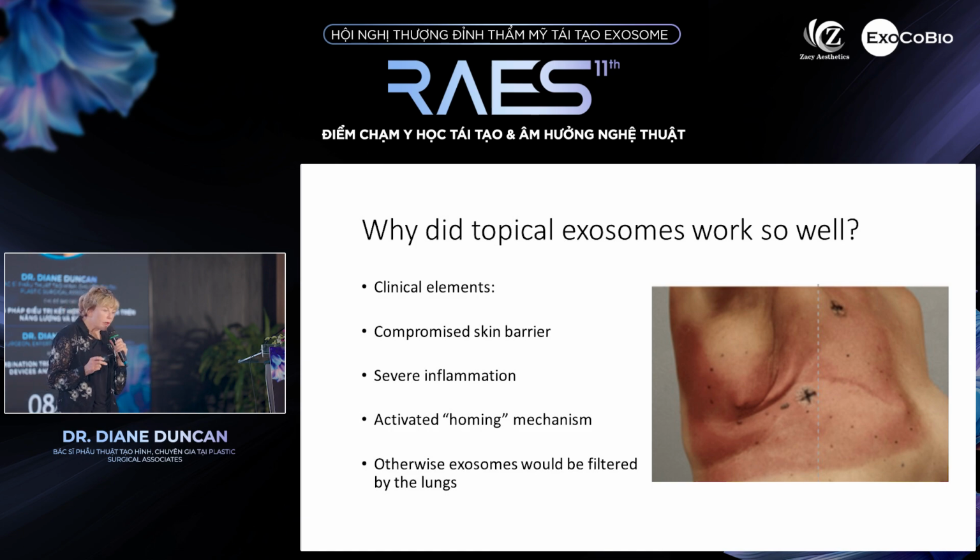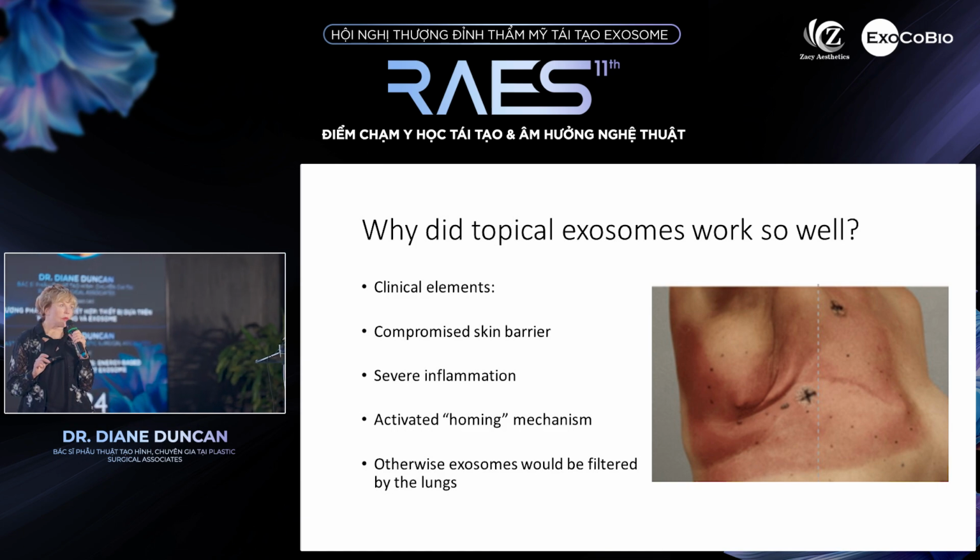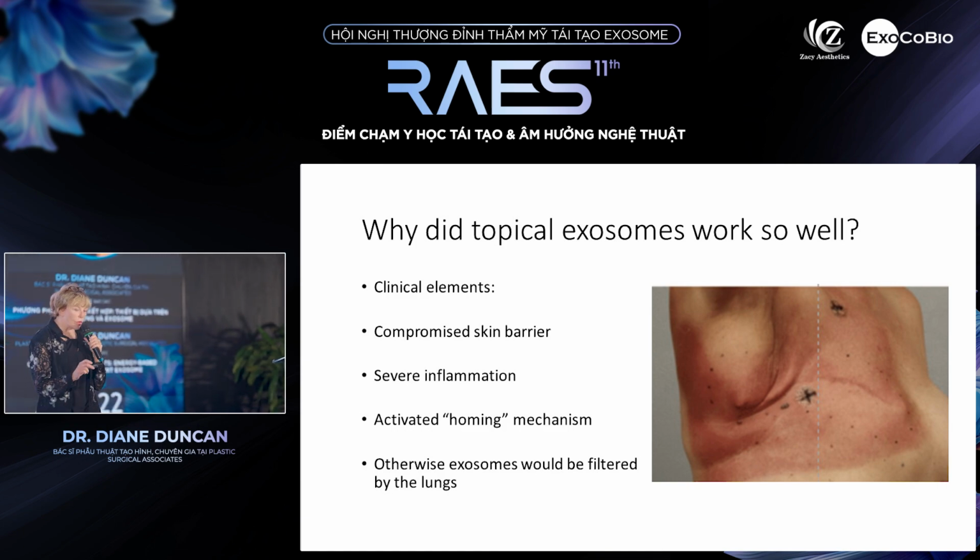What is the homing mechanism? It's something that we learned about when we were using stem cells. And stem cells go where the action is, so to speak. And if the lungs are inflamed, like they were in COVID, then that's why exosomes work so well. If we create inflammation, however, then your exosomes are going to work far better at your desired treatment region than if you just applied them.